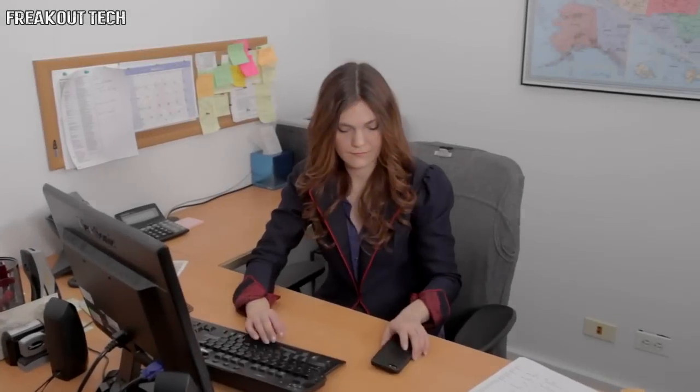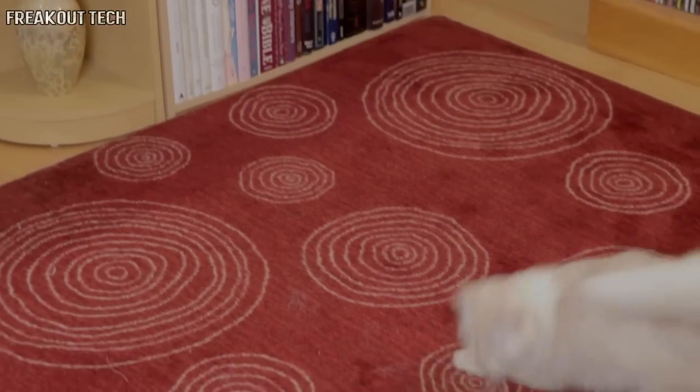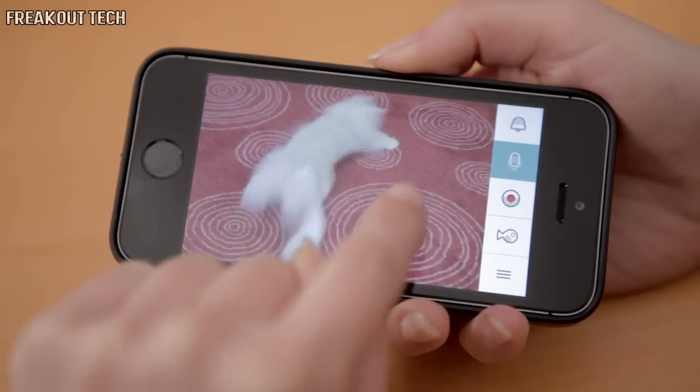Ever miss your cat when you're not home? Now you don't have to. Introducing Kittyo, a revolutionary new product that allows you to watch, speak to, record, play with, and even dispense treats to your cat, all from your smartphone.